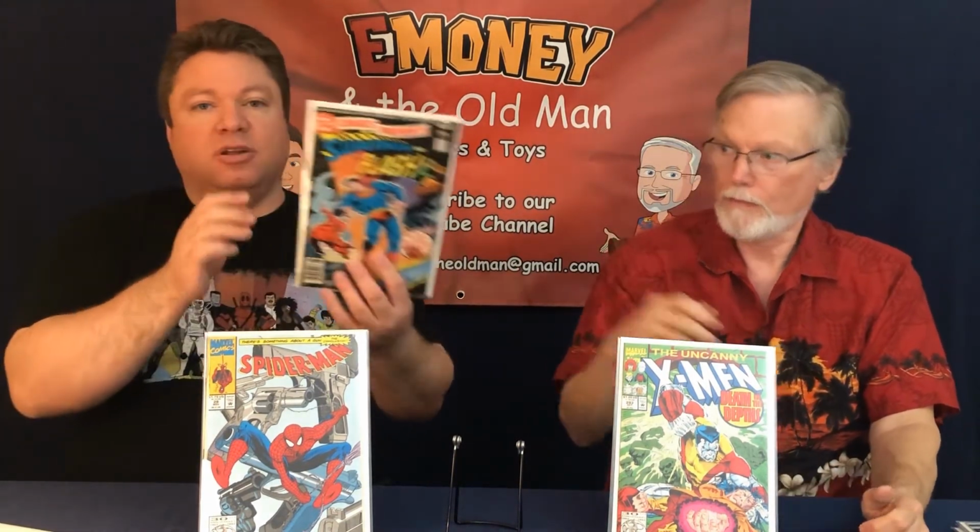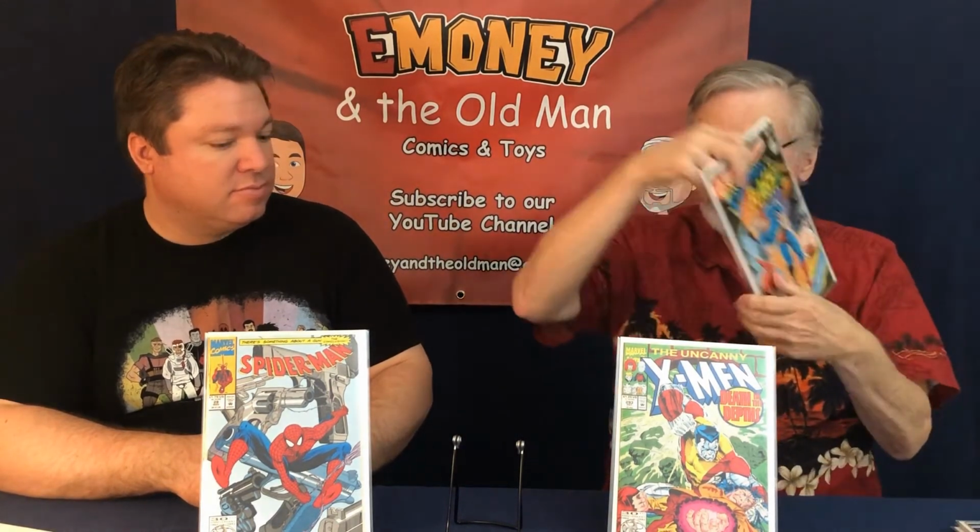That means two left. It's DC Comics Presents Superman and Flash, number one. It's a 35-cent cover price. That might be the gem in the box. This one has some value. Now, there's a little nick out of the side of it, but it's probably in fine condition. That's probably the gem.